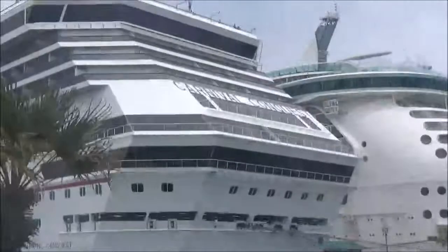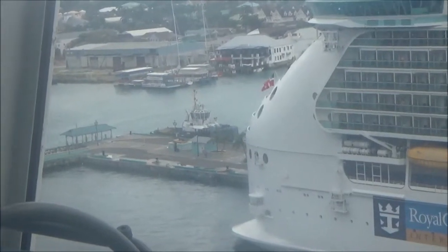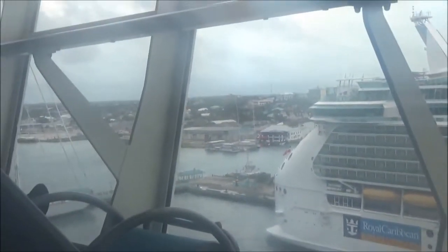And there are 3 lined up here. There's a Carnival cruise, Freedom of the Seas, and Allure of the Seas, which is the one we're on. Nassau was quite an experience, but the vacation is only just getting started.